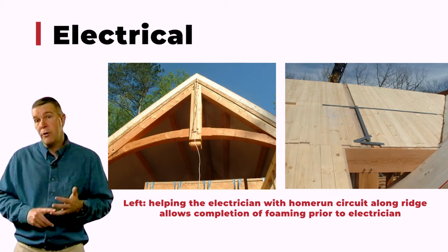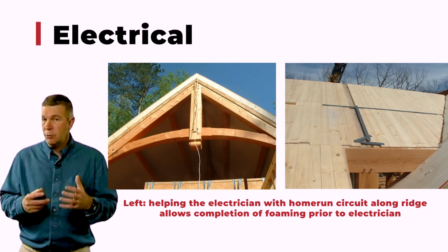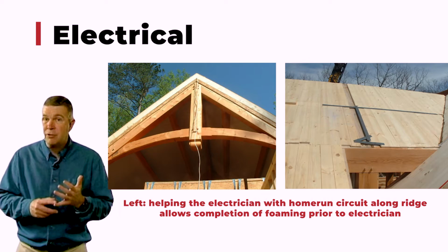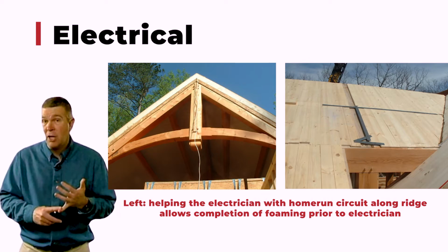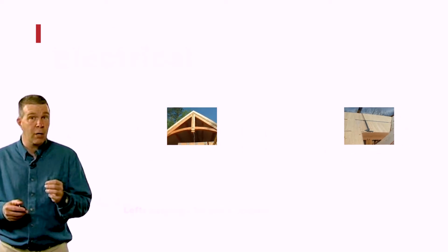So it's important to remember, if the electrician's already been there and done some of his work, and you start installing panels, you have to stay out of his wiring, you have to stay out of his conduit, be aware of where he has run everything. It could get you in big trouble.